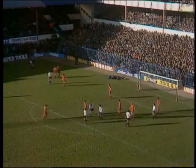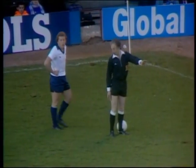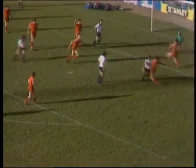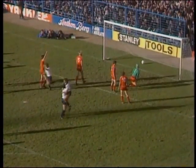7 minutes. Once again, Rangers anxiously bring 10 back into their own box. That'll come down for Sheridan, and he's buried his second goal of the game. Frank Sheridan, what a day for this youngster. 9 minutes, 10 minutes into the second half.